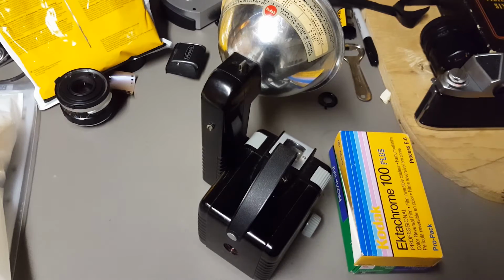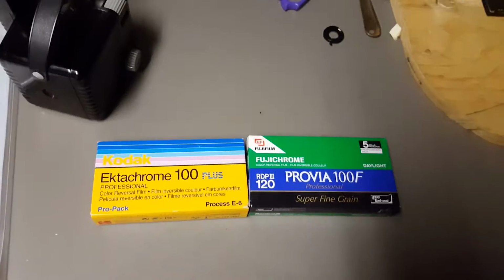I've got 2 medium format cameras left in my collection. The Brownie Hawkeye here and one that I'm saving for close to the end. Looks like my work area is getting pretty hairy again.